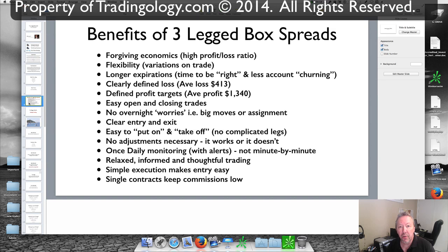You have clear entry and exit points. They're easy to put on and take off. There are no complicated legs here. You're only talking about 3 options. There are no adjustments necessary. Now, with Trading as a Business, the Trading Pro system, I taught adjustments, and that was one of the big features of that system. It did get confusing. It did get a little bit hairy for a while.